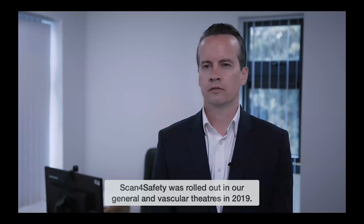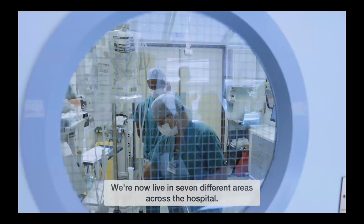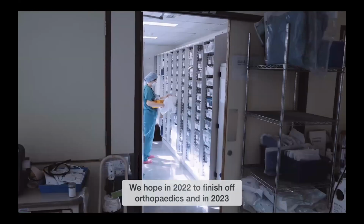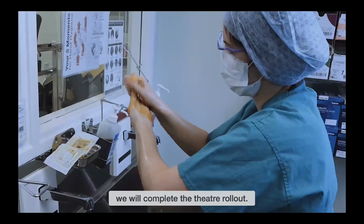Scan4Safety was rolled out in our general and vascular theatres in 2019. We are now live in 7 different areas across the hospital. We hope in 2022 to finish off orthopaedics, and in 2023 we will complete the theatre rollout.